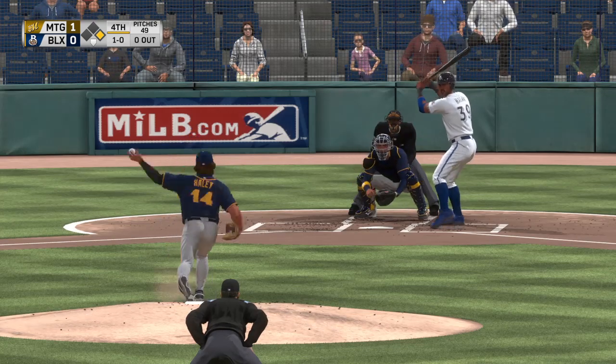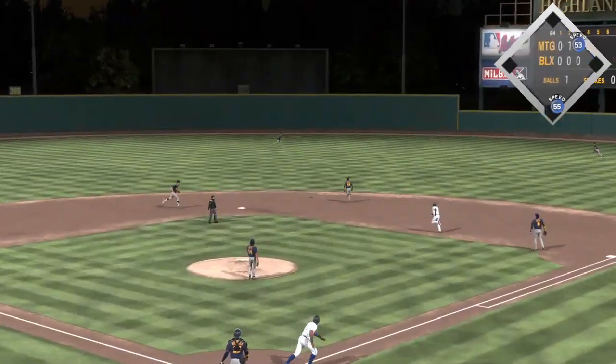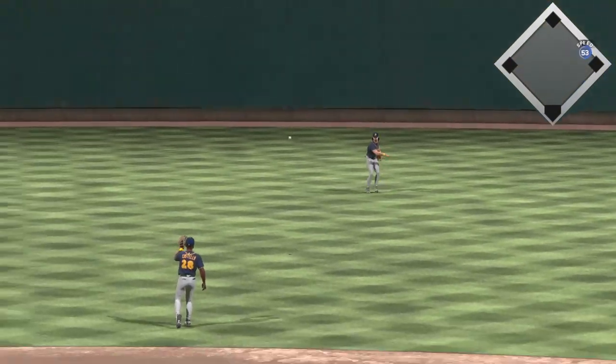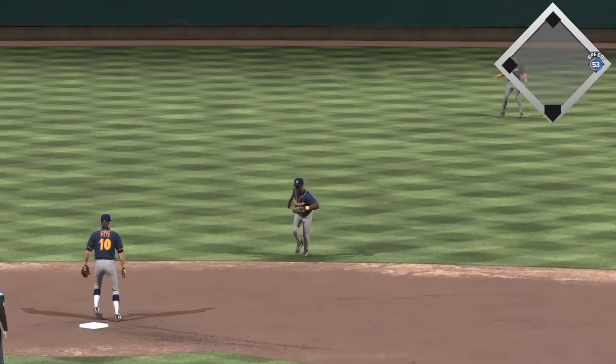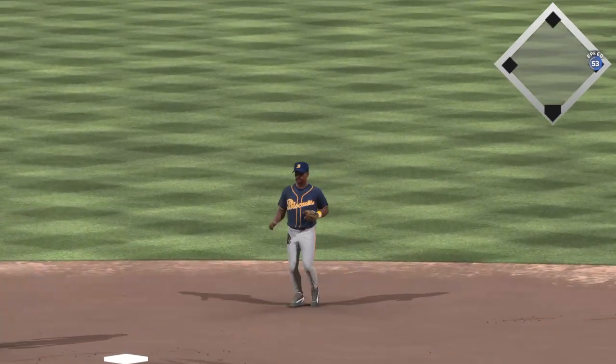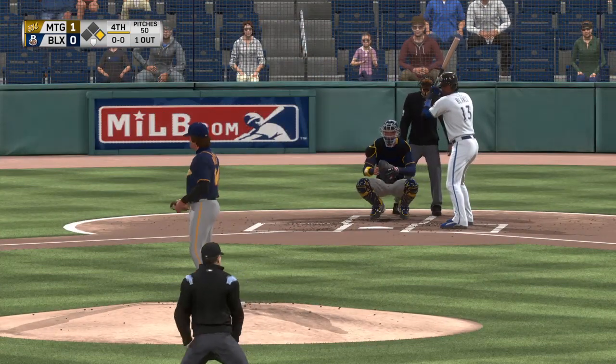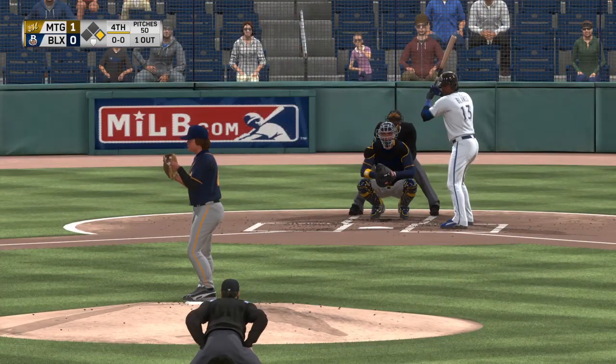The 1-0 delivery. Lifted in the air to straightaway center. Pitts moves over. 1 away. And he will scurry back to first as he'll think twice about trying to move up. Third baseman, number 13, at the plate, Victor Blanco.